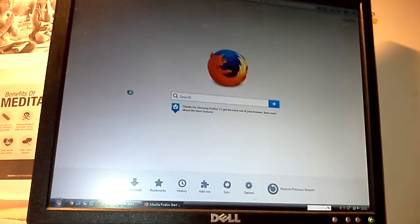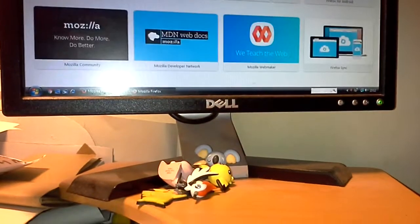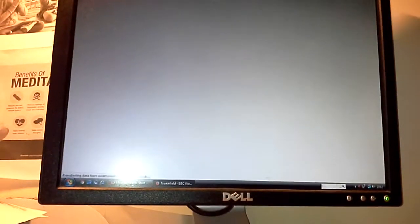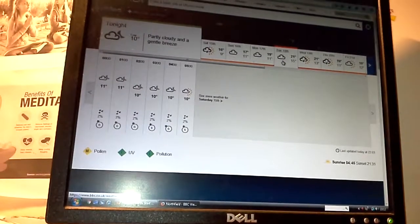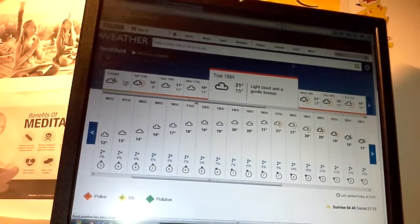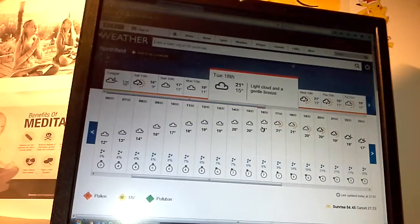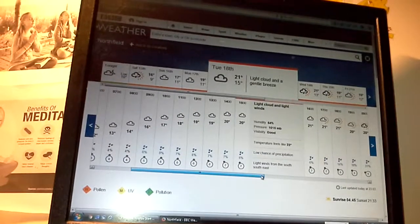Well, just as I load Mozilla Firefox again, I'm actually just going to take a look at the weather that we have in the UK, and I think it's been very unsettled, so I might take a look at the weather in Northfield, which is basically the area that I live at the moment. And sadly, we've still got the unsettled conditions here, and it feels like we've got 21 degrees Celsius, which unfortunately is mitigating the effect of some very interesting sunshine.